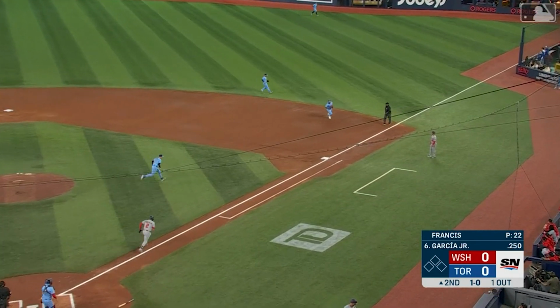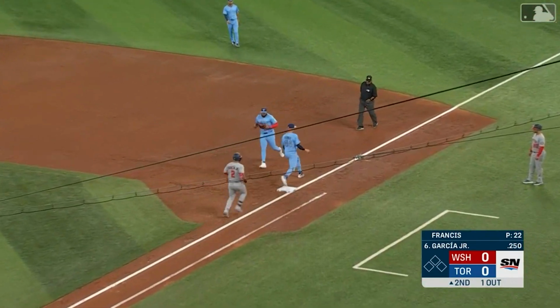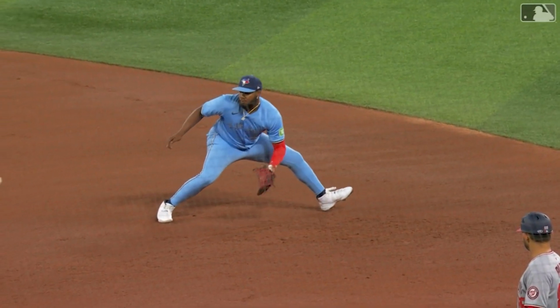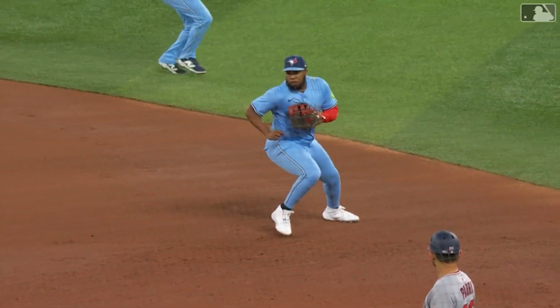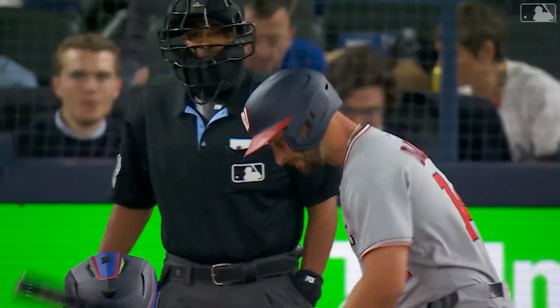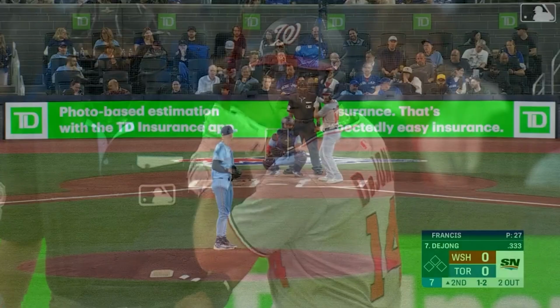Grounded to first. Comes up quickly on Guerrero. He'll make the play and feed. Francis covering. You know, when you have the kind of defense the Blue Jays have, pitchers have a lot of confidence they can throw strikes. They don't have to be perfect, because if they do give up contact, they've got good fielders all over the diamond.